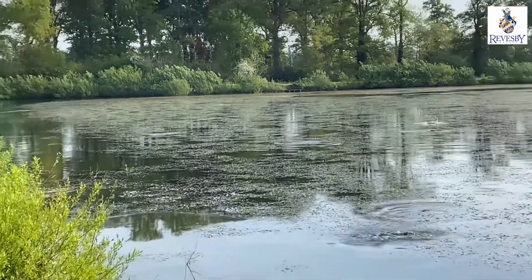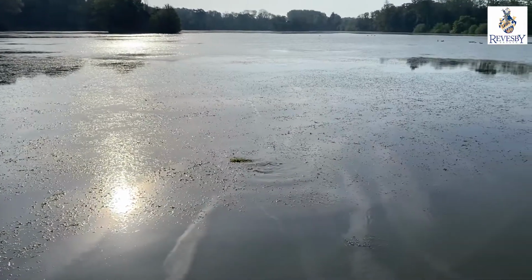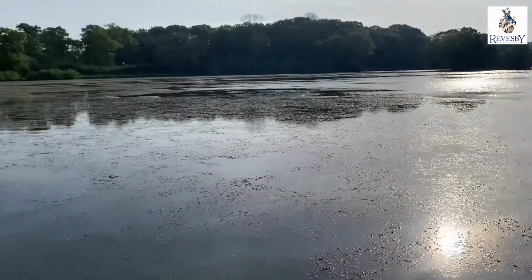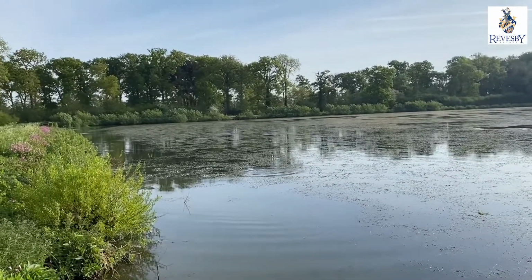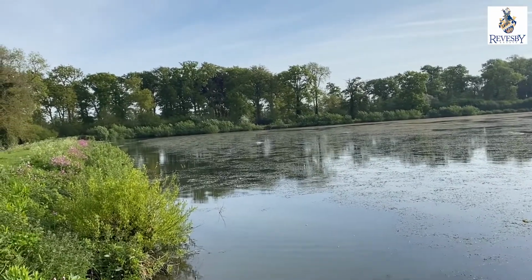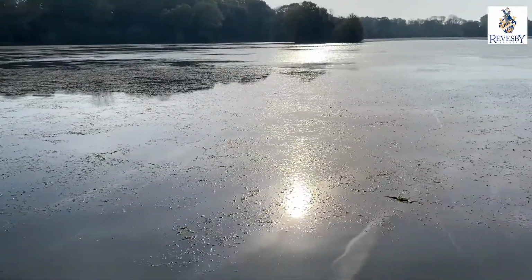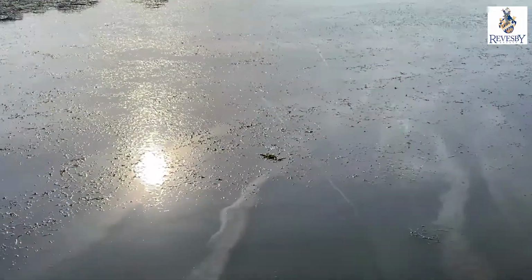So at the moment, yesterday I've shut the res, and with the way they're spawning at the moment, I won't be opening for at least a week, just to give them a chance to recover. And you know, it takes a lot out of these fish, and the last thing I want is for them to get caught straight away after spawning.